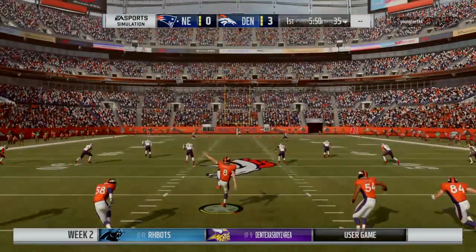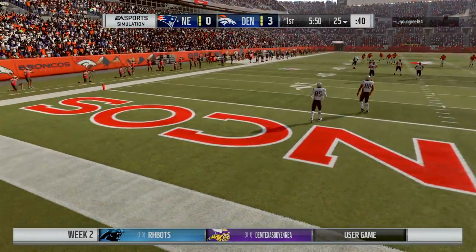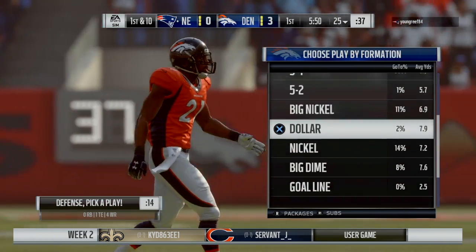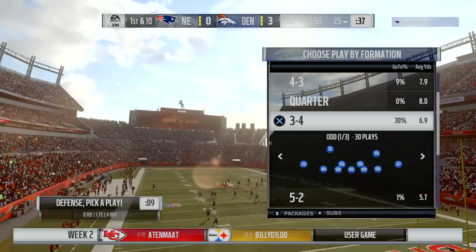So an opening drive field goal maybe doesn't whip this crowd into a frenzy, but I think that they will take the early lead. There's no doubt about it. They will always take the early lead, and maybe that celebration comes later if they play well and they can break things open. But right now, this is all about letting the offense just get settled in.